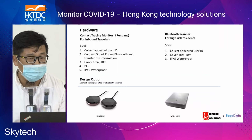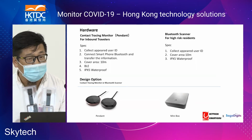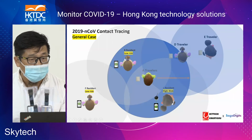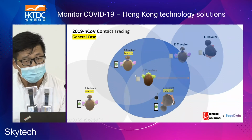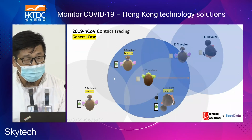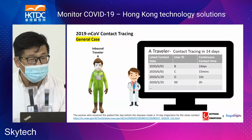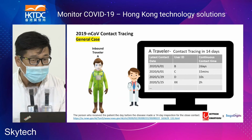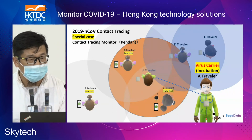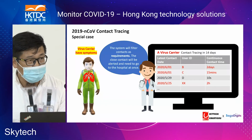On the hardware, we can provide the same design already proven in the market, which we are using for the existing quarantine tracker. The idea is that the app detects the tracker nearby and records it, saving the data in a really secure way to the cloud server. If one of the travelers has COVID-19, we can trace back from the database and find who had contact with this patient, and find the potentially affected people.